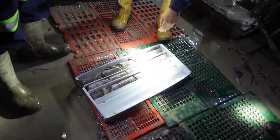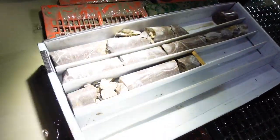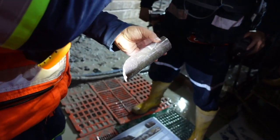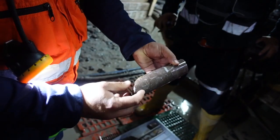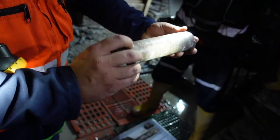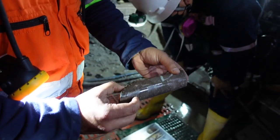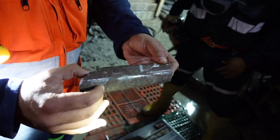So what we see here is a box of drill core samples they've recently pulled out of the wall. What they're doing is drilling down through the wall to intercept where the vein is, so they can plan out where the veins are and where they need to blast and pull the rock down for mining. What they're looking for is where the gold and silver is.